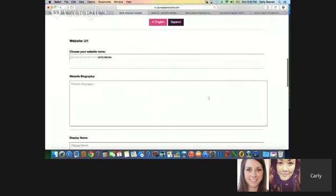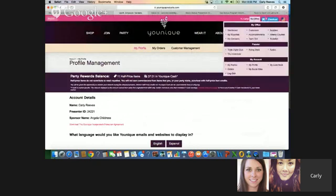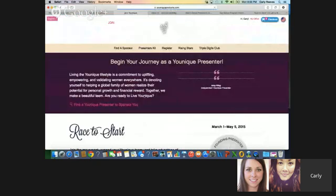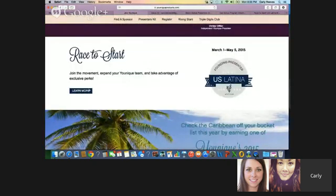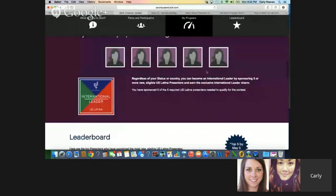Another thing I wanted to clarify is these 5 little spots right here that have your 5 recruits. None of these are going to fill up until they have sold 500 PRS. So if you've already recruited 1 or 2 or whatever, and you're kind of freaking out that nothing is happening right here, they will show up as soon as they meet the qualifications. So if you're signing up these U.S. Latina presenters, make sure you're spending a lot of time with them and really helping them get going fast, like their launch parties, and all that stuff.